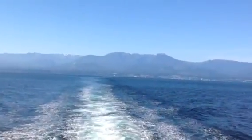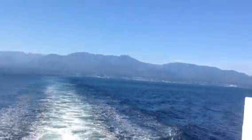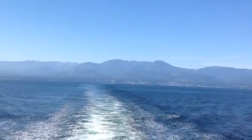We got some more blurb. The boat's 342 feet long, 72 feet wide. There's Port Angeles right over there. If you go out to the Pacific and turn right in fairly short order, you'll be in the Gulf of Alaska.